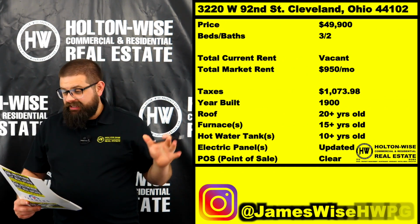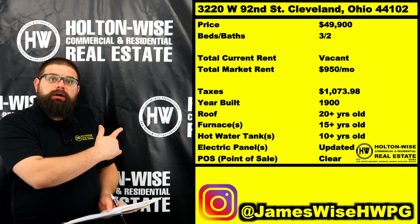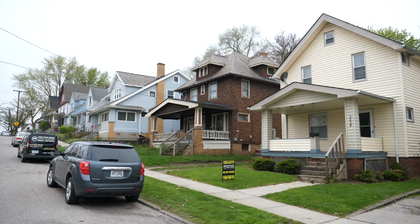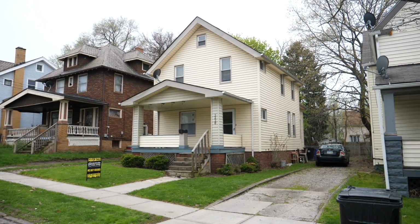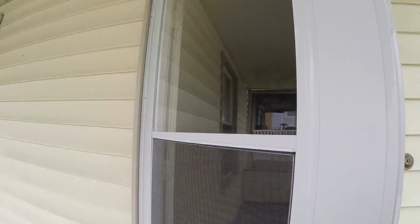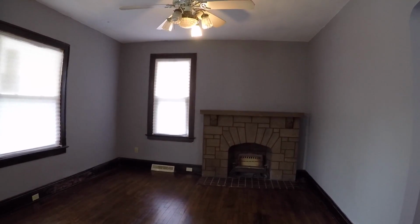3220 West 92nd, Cleveland, Ohio, 44102. As you see right here on the fact sheet, priced at $49,900, and it's got 3 beds, 2 bathrooms. Going in the home quickly, as you'll see, we got flowing hardwoods everywhere.